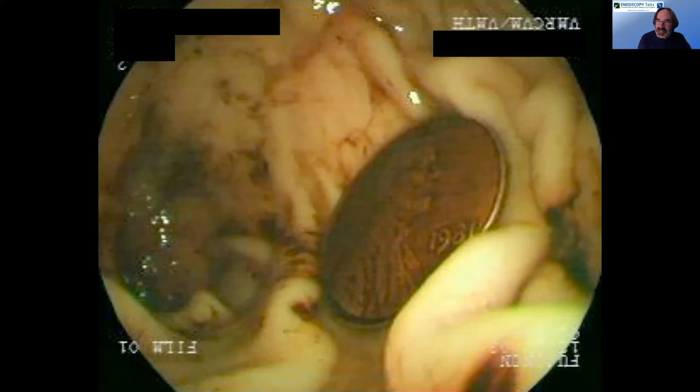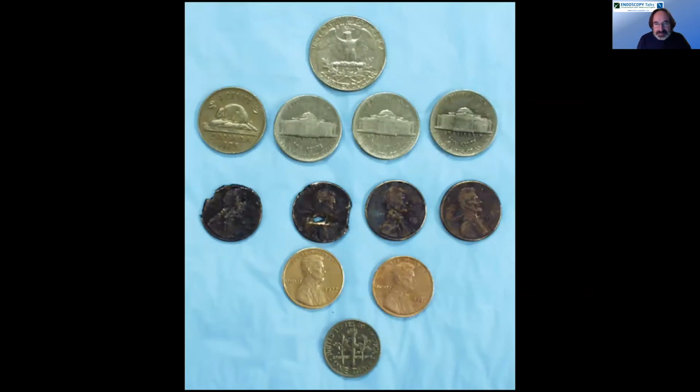So we went down, did an endoscopy, and removed the penny. We were quite disappointed it was a 1981 penny, and it was just a coincidence that the dog had autoimmune hemolytic anemia. It had nothing to do with the penny, and unfortunately the dog had to undergo general anesthesia and endoscopy.